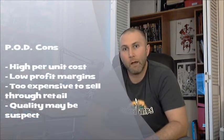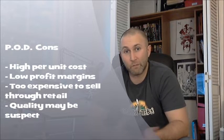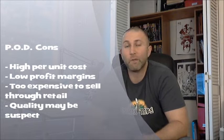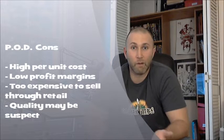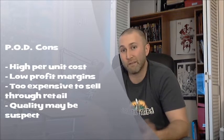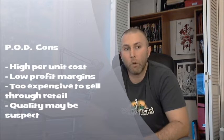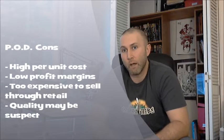The disadvantage of print on demand is that there's a high marginal cost for each unit that you print. A floppy comic that you do print on demand might cost you $3.50 with shipping and everything per issue, and the most you can probably sell that comfortably for at a show is around $5. So the profit margins for print on demand books are pretty low, and what that means is that's going to limit your distribution options.